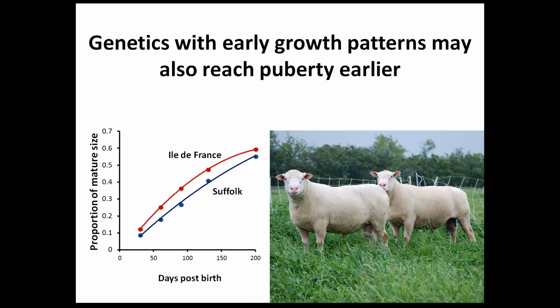So here's just a quick example of how animals differ in their growth curve. I took a quick look at a whole bunch of lambs from the MSU Suffolk flock that are really selected for maximum post-weaning weight growth, versus some lambs that are predominantly Ile-de-France breeding. You can see that at any proportion of mature size versus age, these Suffolk lambs were relatively smaller in terms of their mature size, but these lambs just keep right on growing and growing and growing. So they're slow maturing animals relative to this fast maturing Ile-de-France breed, which you can see is already curving over and starting to slow its growth at 200 days, where the Suffolk lambs are trucking along pretty good. So something to consider is that animals with these early growth patterns may also achieve puberty earlier because they're partitioning more into fat.